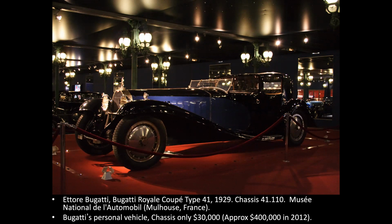And it was used in the Disney movie 101 Dalmatians and driven by Cruella de Vil. So it became kind of a symbol for exploitative wealthy people. So kind of accurate in that way. This particular example is in the Musée National de l'Automobile in France. And then there's one more example at the Henry Ford in Dearborn. And that's all three examples that were sold.